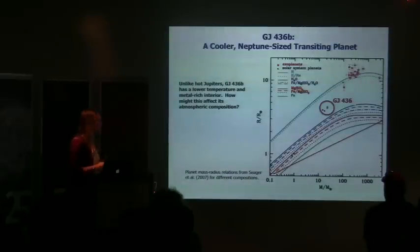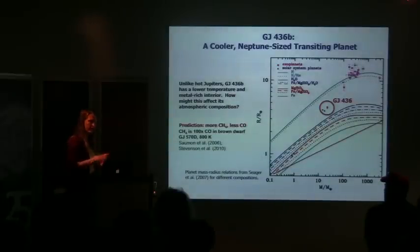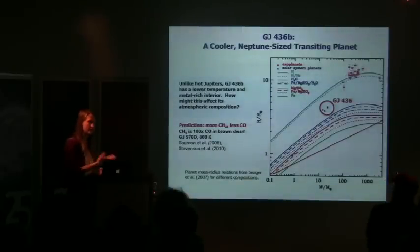So what predictions might we make for the atmosphere of GJ436? Well, I mentioned before, we think it has a larger core. It might have a metal-rich or metal-enriched atmosphere. But the most important property is simply that it's cooler than the hot Jupiters that I mentioned before. At these temperatures, around 700 Kelvin, we would expect methane to dominate over carbon monoxide. And that's a prediction that we can test.